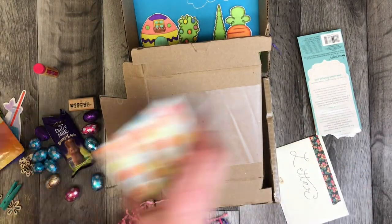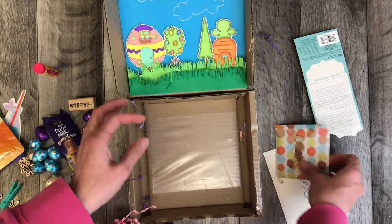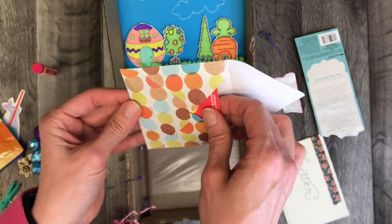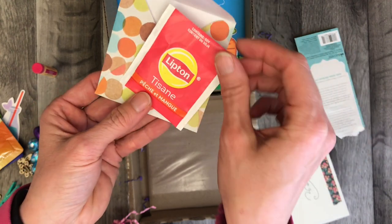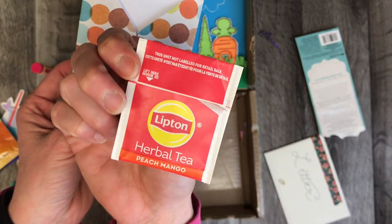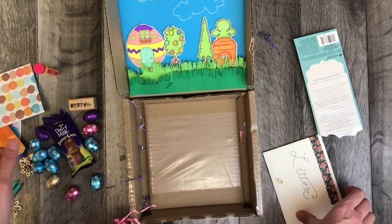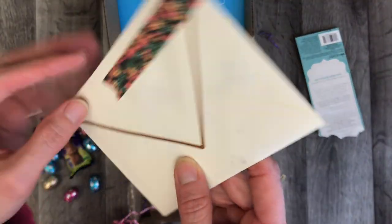That's one thing that I'm finding with all this time at home, that I'm not wearing any makeup and allowing my skin to just sort of naturally exist. She's made me a little envelope and put some tea inside there, a peach mango tea. That's really yummy. Let's see if I can look at this letter.